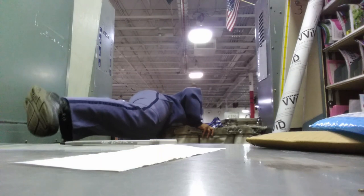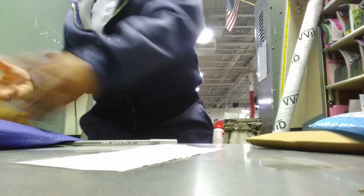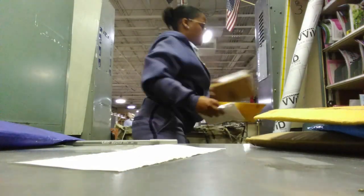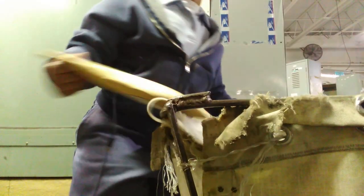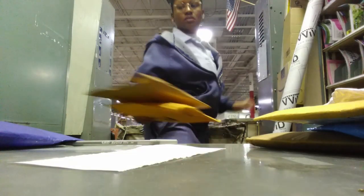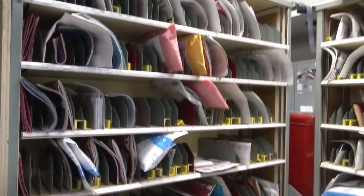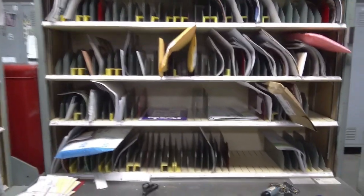Once you're done casing up your flats and your letters, we would go get what we call our tub. Your tub is full of the packages that you're supposed to deliver that day. Some packages were big, some were small. The small ones we called spurs. I personally would case those up because they were small enough for me to carry when I was out on the street. Once you cased it all up, got your spurs together, and organized your packages, we would pull your route. You call it pulling your route.